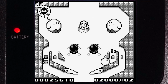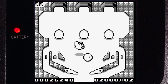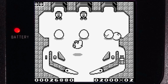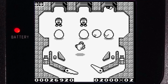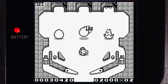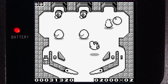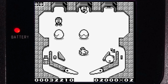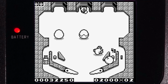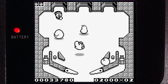So you got multiple tables here. We got like 3 tables in total, and each table, just like in Revenge of the Gator, has multiple levels. I think 3 or 4 levels, and little bonus areas that you can go to. But in this one, they've taken everything a step further. You have a boss fight for each table, and if you beat that boss, you can move on to another table, and you take your high score with you. So you can basically beat all 3 tables and the final boss to get the highest score.